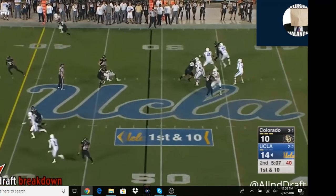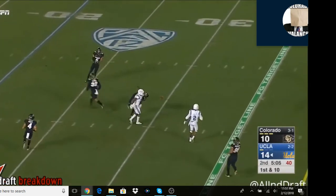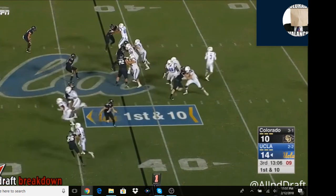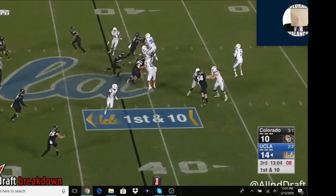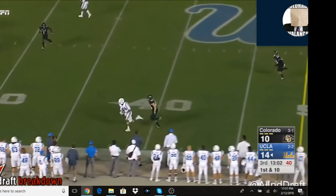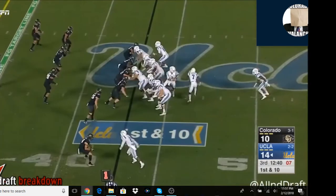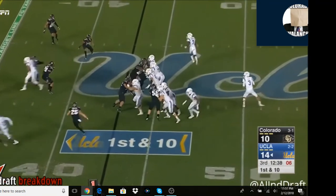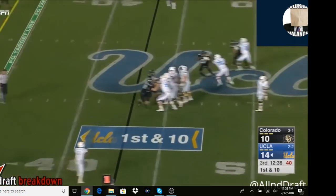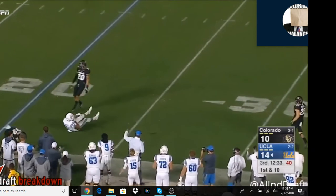He opens up outside so often. Yeah, because he isn't really a nickel corner. I want to see him open up in and look at the quarterback a little bit more often. He's fine in zone. Granted, he probably could have come down and taken away the flat receiver.